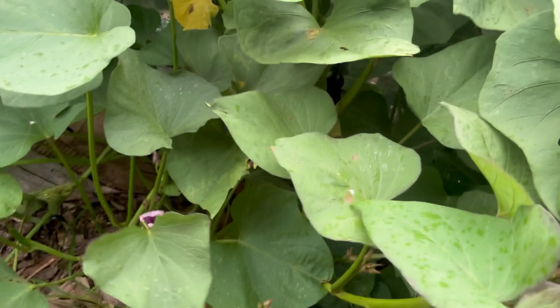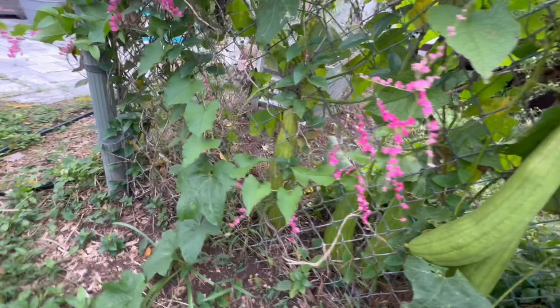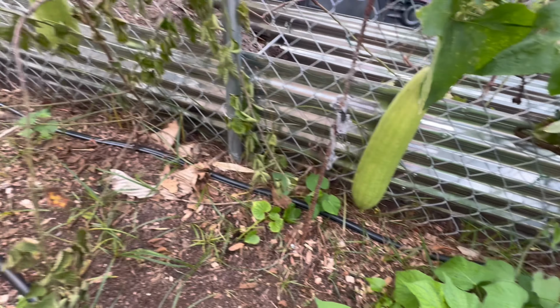Look at this loofah. A loofah and a lizard. And a bunch hanging here. I just let them go all over. You can take them out later, but look at all those loofahs. It's really pretty. You get a loofah for Christmas. Everybody's getting loofahs for Christmas.